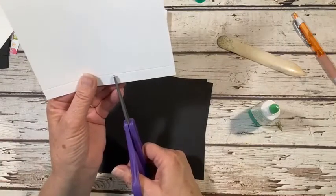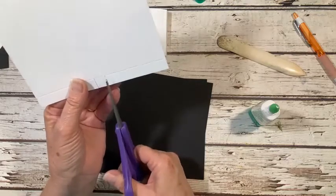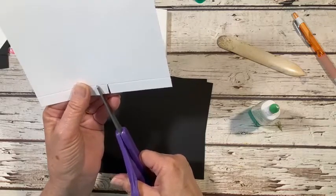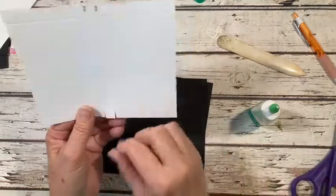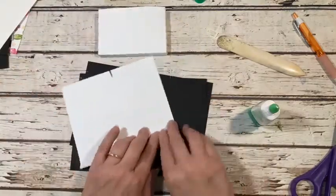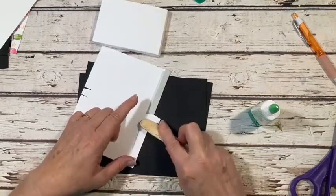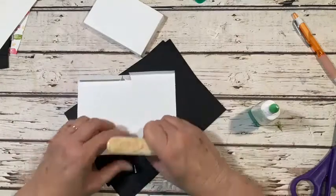Again, cut on those score lines. Just like so. So hopefully this looks easy to you guys. Once you do your first one, it is pretty easy. It's just having your measurements and your score lines, and that's it. All right, so now we're going to do our score lines. So probably should have gone ahead and done it beforehand. Probably should have, would have, could have. All right. And then this. And then these.